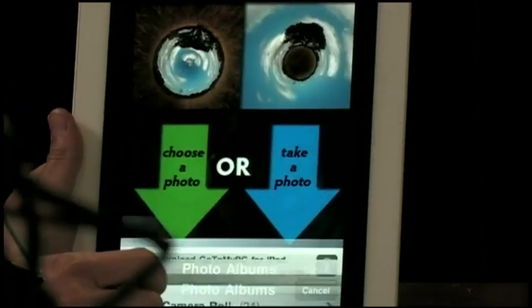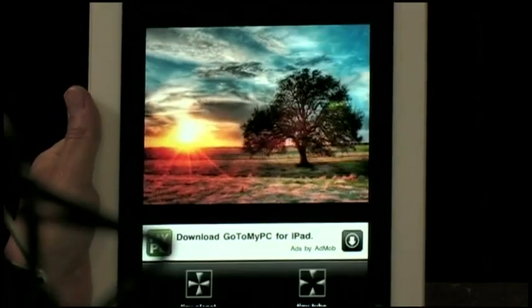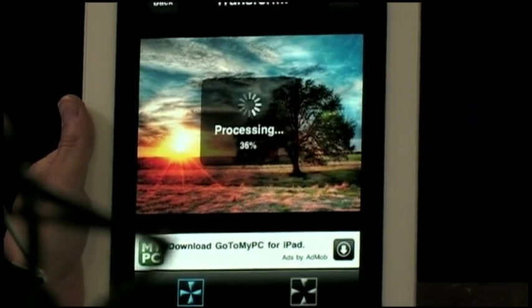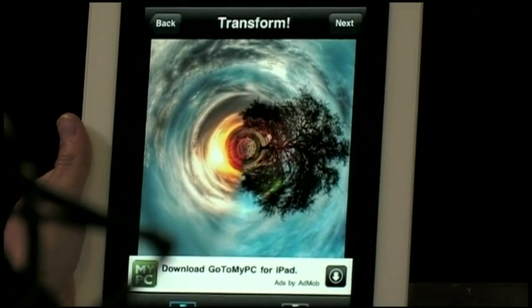But let's say that I wanted to do something like one of Trey Ratcliff's cool photos here. There's nobody in it. It's just a lot of colors. Let's go ahead and Tiny Planet. You're going to see. That's pretty. Yeah, that's cool.